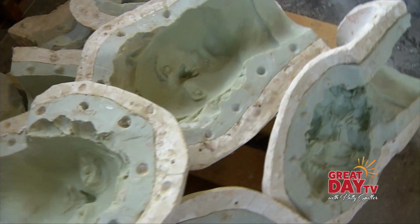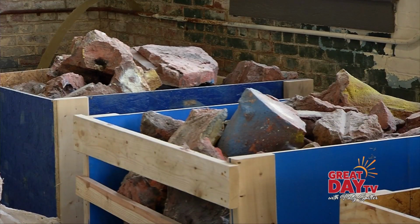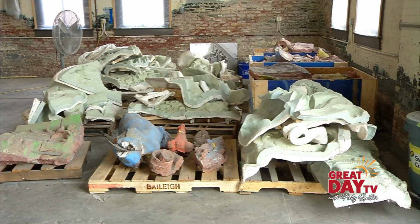And they determined that the most effective treatment would be to reproduce it, because the corrosion of the metal elements was just impossible to stop, and so much of the historic material would be destroyed to try and fix that we wouldn't have much left.